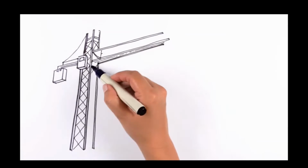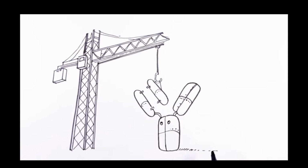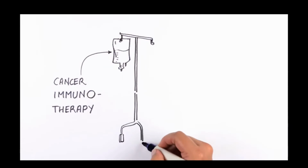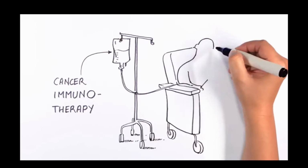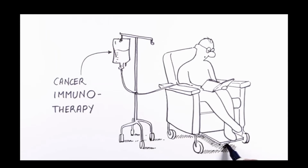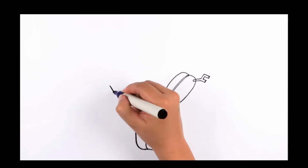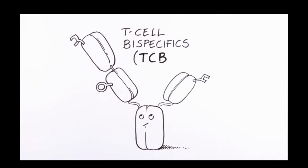Engineered antibodies may be designed to help the body's own defense mechanisms fight diseases. For example, antibodies used in cancer immunotherapy, an emerging therapy option for cancer patients, aim to activate or support the body's immune system in identifying and destroying cancer cells. At Roche Pharma Research and Early Development, we are working on a novel form of engineered antibodies for cancer immunotherapy that we call T-cell bispecifics.